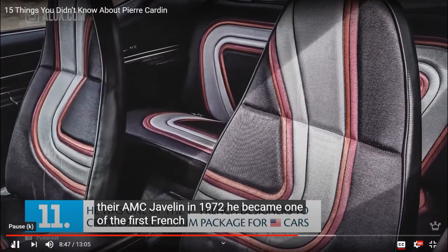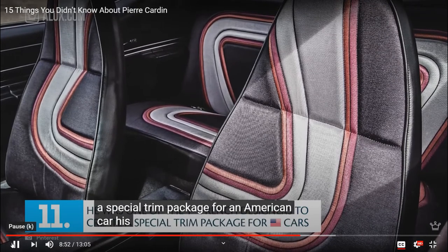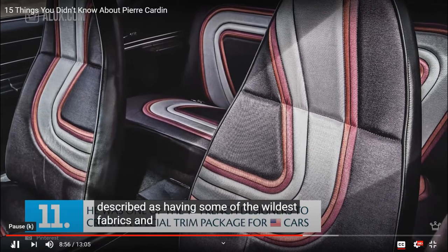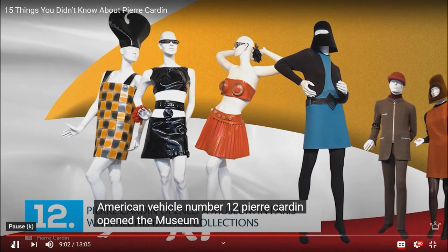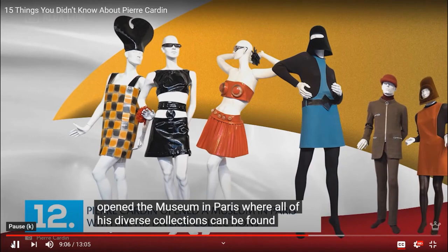He became one of the first French designers to design a special trim package for an American car. His trim package was described as having some of the wildest fabrics and patterns ever found in an American vehicle. Number 12. Pierre Cardin opened a museum in Paris where all of his diverse collections can be found.